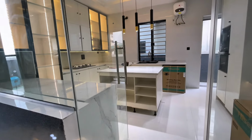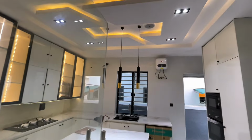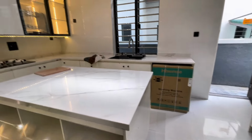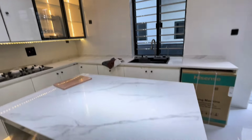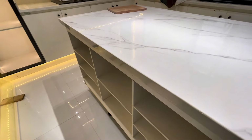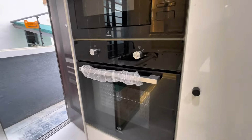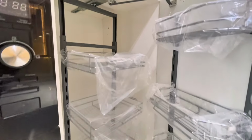I told you that this kitchen is a fully fitted kitchen. All the accessories are already connected. Okay, all you need is just to come and begin to enjoy yourself. So it has this beautiful chandelier light on this kitchen island here. Okay, then also, this is your deep freezer. This is the kitchen store, the microwave and oven, and this is your plate tree.